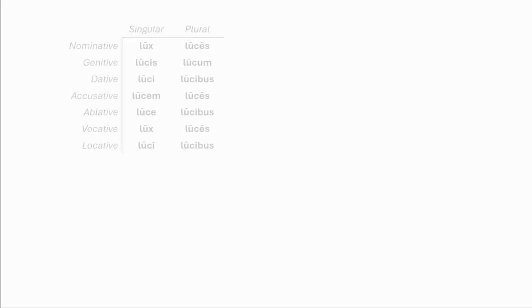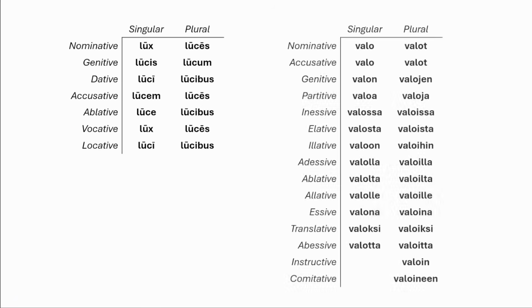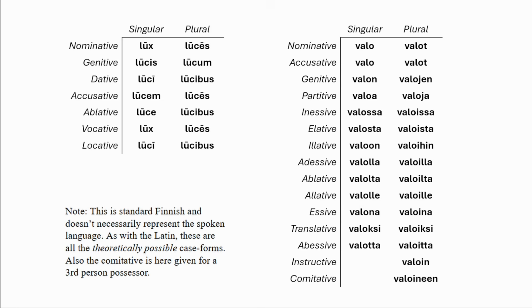Well, not really. Here's a chart for all the possible forms of the Latin noun lux, meaning light. And on the right, we have the Finnish word valo, with the same meaning. And that's a lot more forms. But upon further inspection, we see the critical difference.